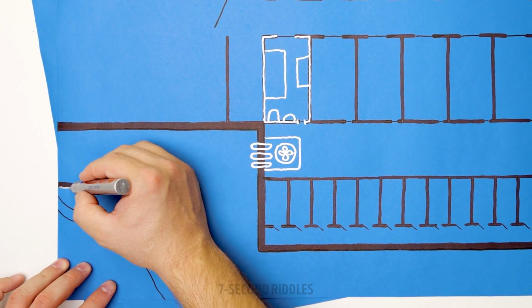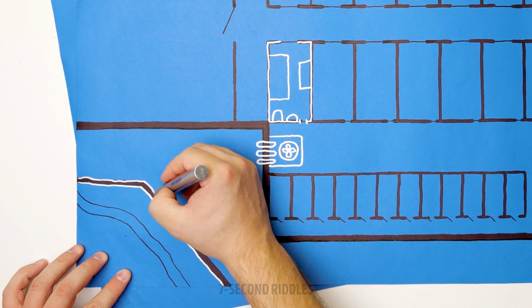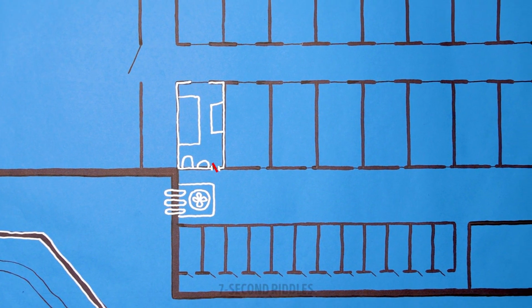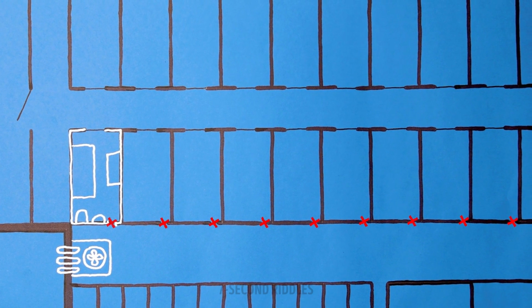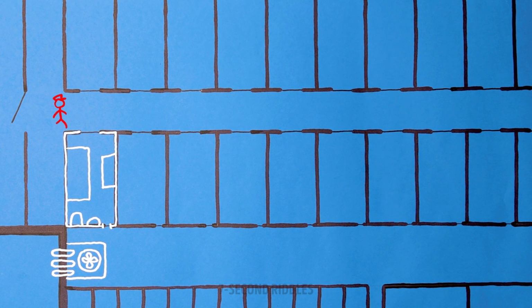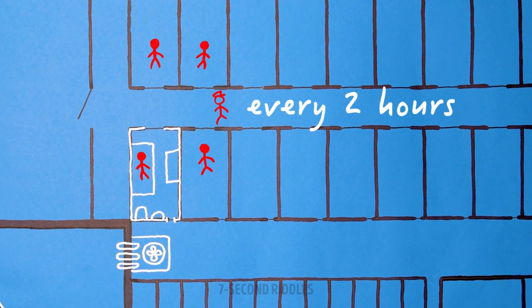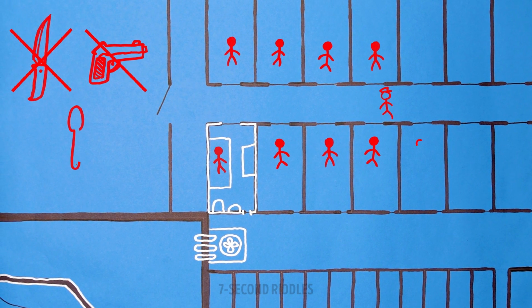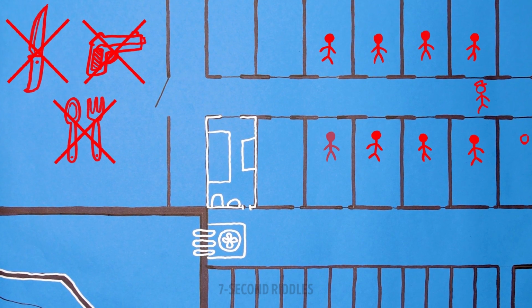The 3 cell blocks are surrounded by a fence. Past the fence is a footpath straight down to the water. But remember, the air vent in every cell is way too small to fit through. An armed guard does a head count of everyone in this block every day, every 2 hours. There is no way to access a weapon. Even the forks and spoons are laid out after each meal and carefully counted.